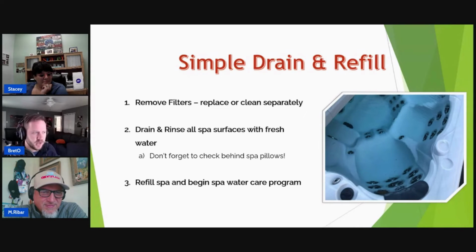Drain and rinse all spa surfaces with fresh water. Drain that water out, refill it, start over. Simple as that. That's if you're not experiencing any issues, you're just doing your regular maintenance, or this is the time I need to drain.